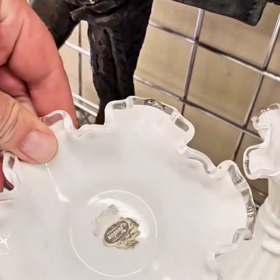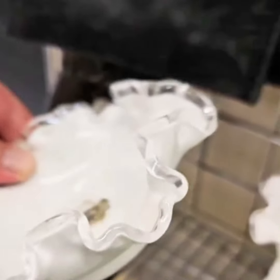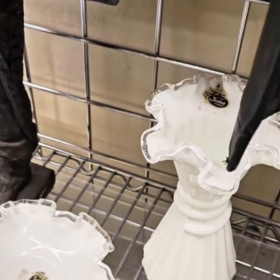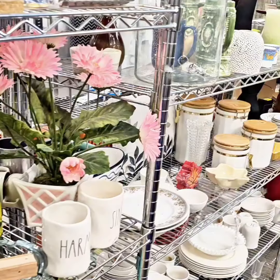Here's another piece, has a sticker as well. Look at how beautiful these are. This one's $9.99. The best part is in a couple days, they go 50% off. I think I'll gamble and wait. What would you do? Let me know in comments.